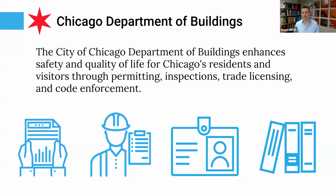Our department issues between 40 and 50,000 building permits a year, conducts hundreds of thousands of building inspections related to permits, but also business license renewals and 311 calls. And we oversee about 23,000 licensed contractors and trade professionals: plumbing, electrical, general contractors, mason contractors, and so on. The Department of Buildings has just under 300 budgeted position employees.